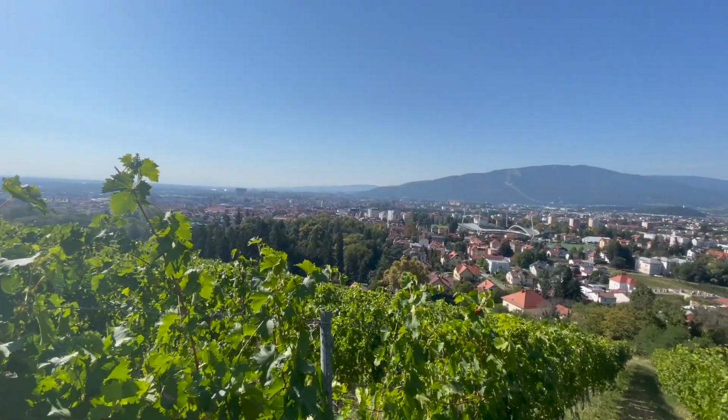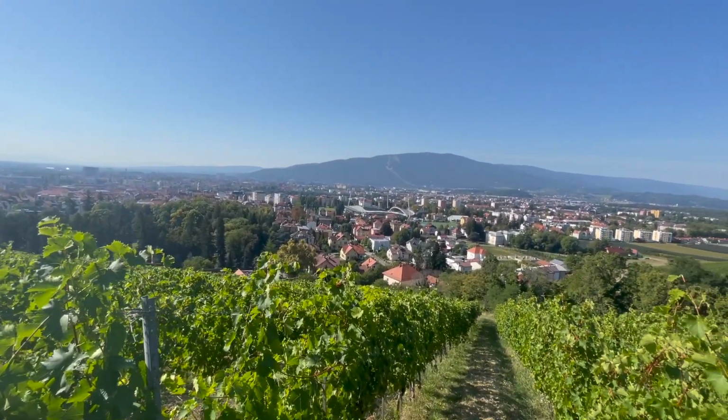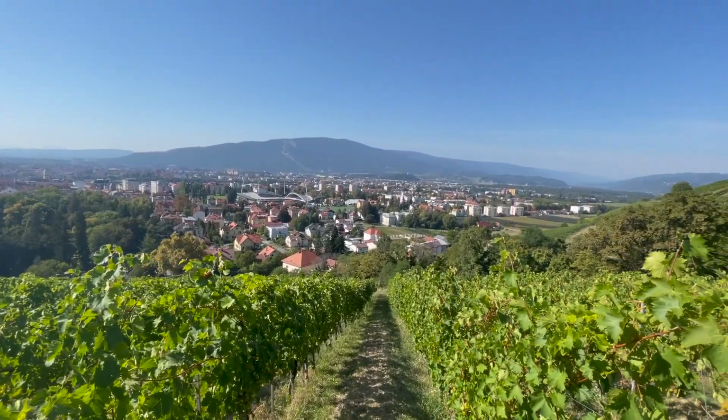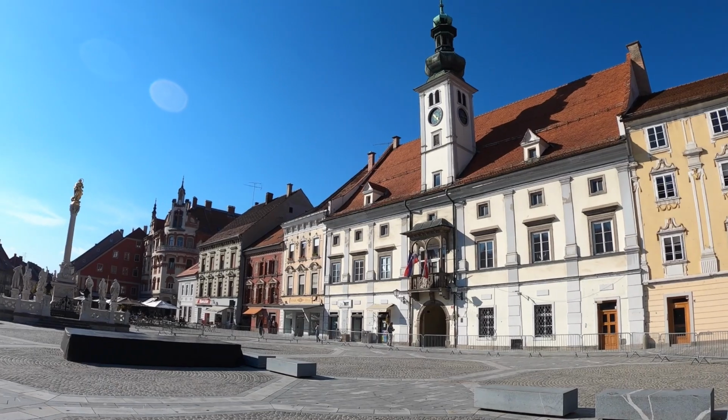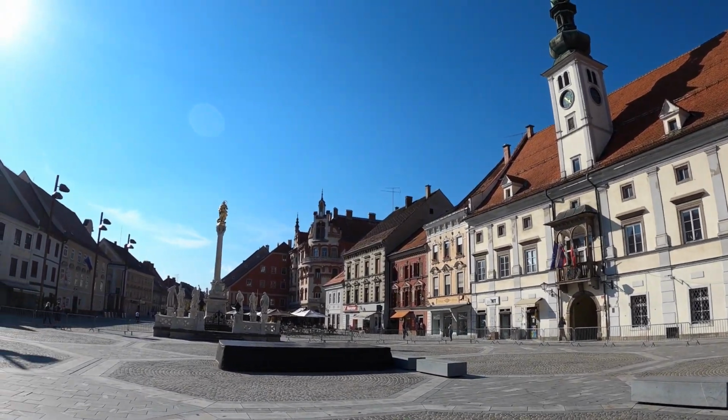Now this view is definitely worth the climb up and the 2 U-turns of confusion we had getting lost trying to get here. Maribor is really a cute city. You could do it in about half a day or a full day if you really want to take your time. So I highly recommend coming out, checking it out.